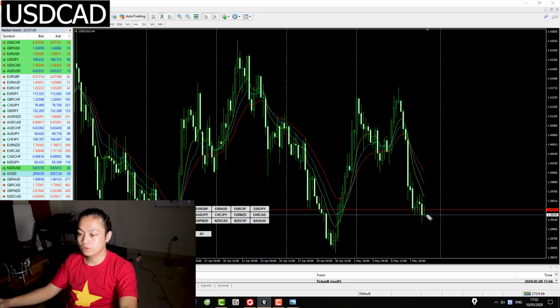There'll be two scenarios. The first scenario, price go with a little corrective structure and then we have another downtrend. Otherwise, if you see the price create another uptrend with a strong bullish candle, then possibly we'll have the uptrend after this.